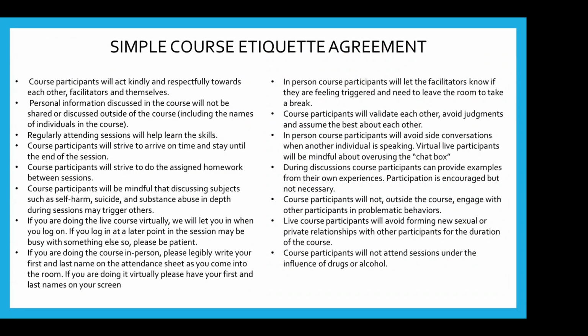The Simple Course Code of Conduct Agreement has evolved organically over the years. It is a document which participants and co-leaders agree to abide by. Course participants will act kindly and respectfully towards each other, facilitators, and themselves. Personal information discussed in the course will not be shared or discussed outside of the course, including the names of individuals in the course.